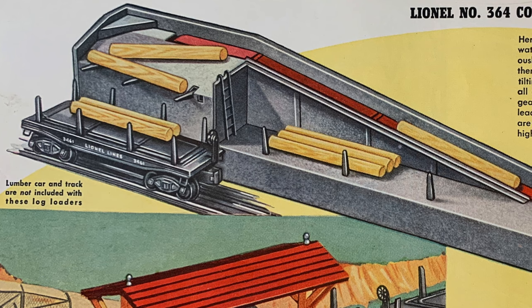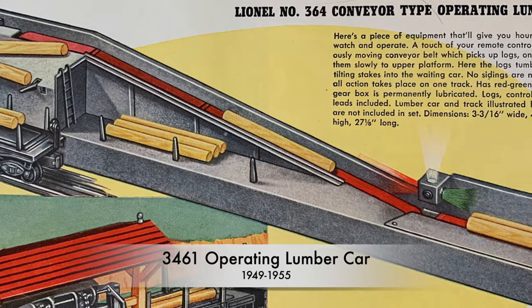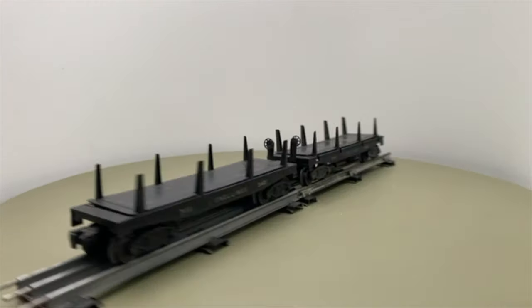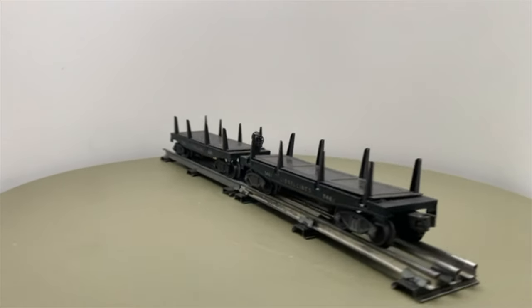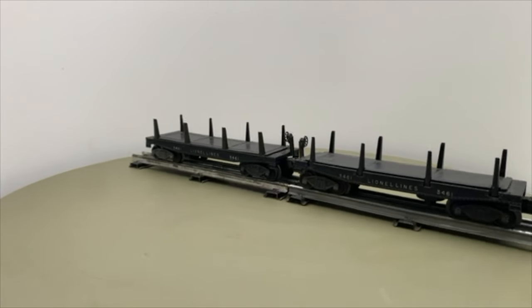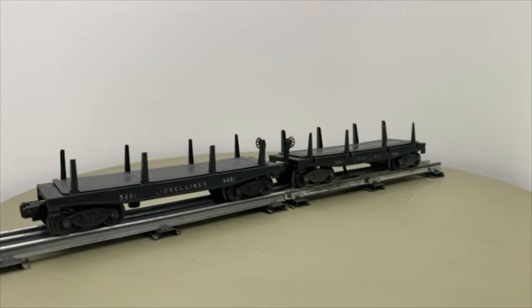Lionel modified the 3451 lumber car by exchanging the coil coupler for the less expensive magnetic couplers, and this new lumber car was sold as the 3461. Apart from that, these cars are identical. They now also serve the lumber loader, which was introduced in 1948 and produced until 1957.